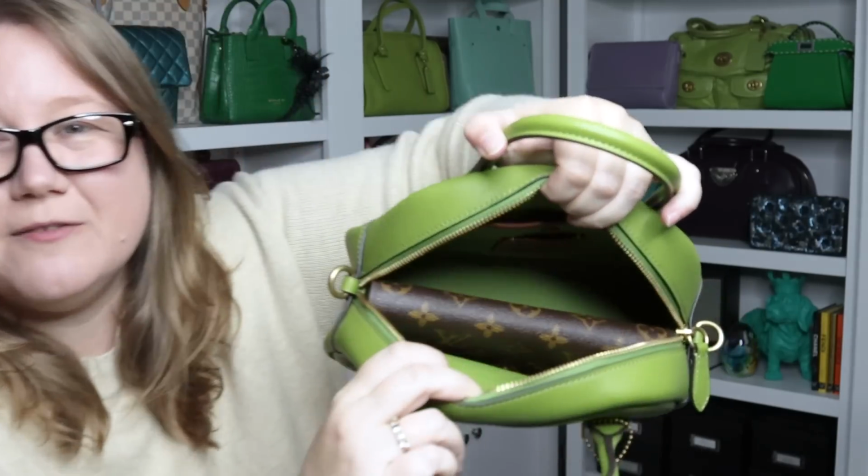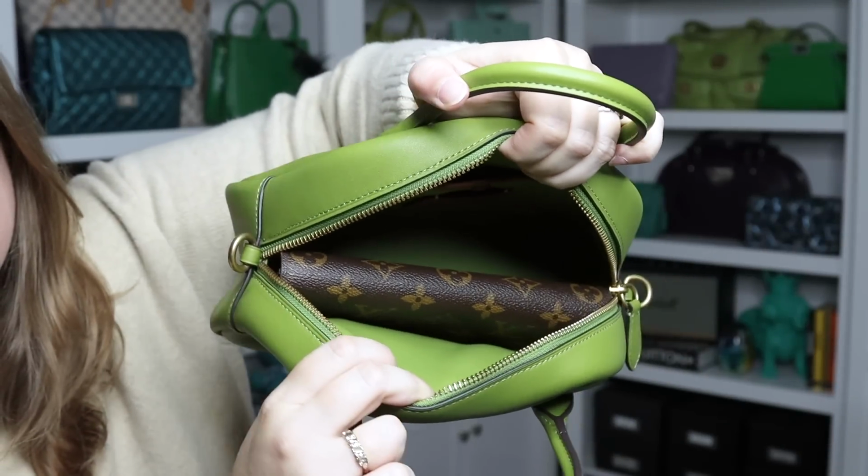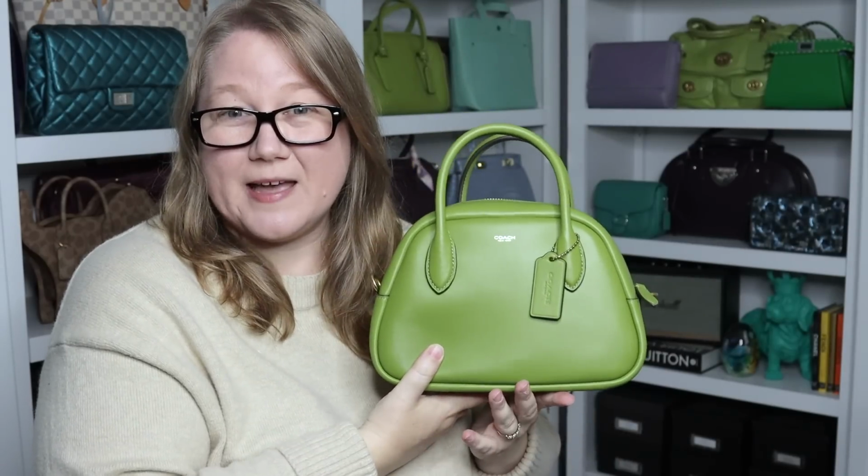A full-size wallet might fit, but you're gonna have trouble. Let's see if I can get this in. Yeah, you can make it fit, but it's kind of tight. I wouldn't necessarily recommend that. However, a compact wallet would be perfect. An agenda in the GM or the A5 size, that's the size of my planner collection pages, that would not fit in here.